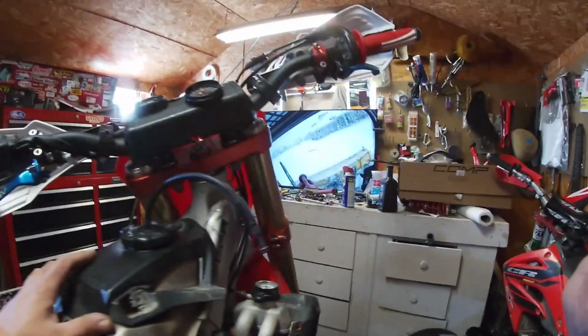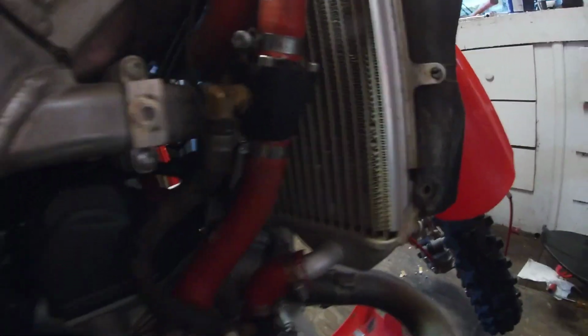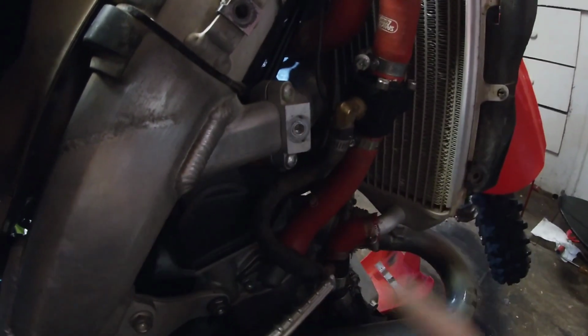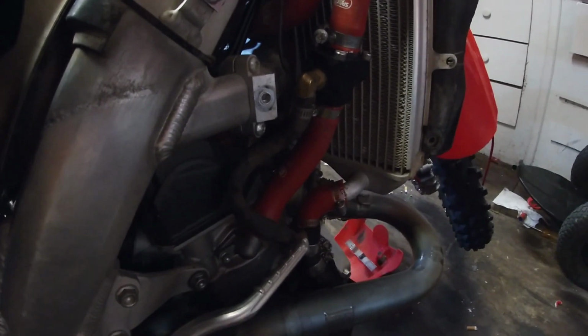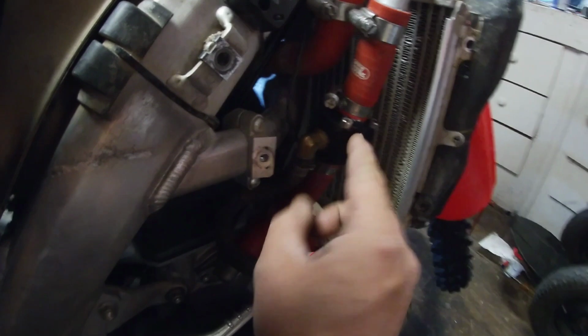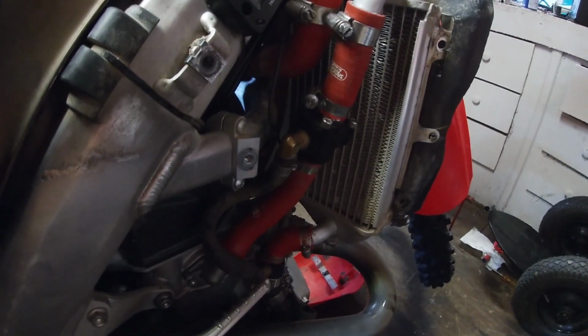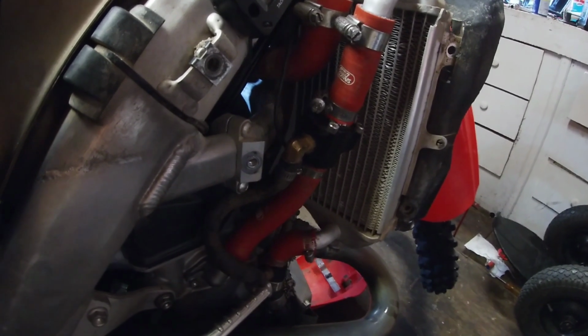But for this weekend, I just got this bike a couple days ago. We wanna get her out in the snow. I got my thermostat put in, which basically just lets water recirculate through the motor and not use the radiators. And then once it gets up to temperature, this opens and sends the coolant into the radiators instead of just circling around.